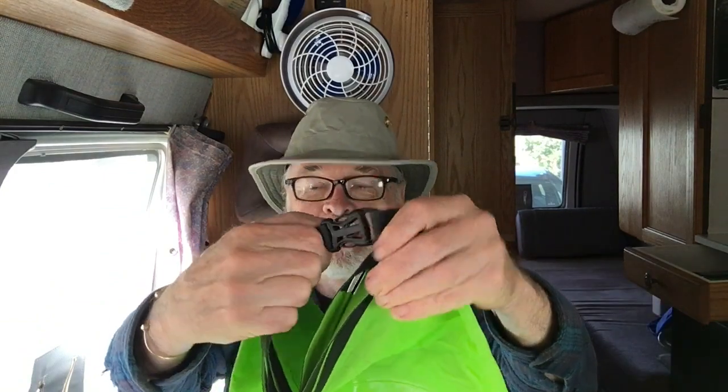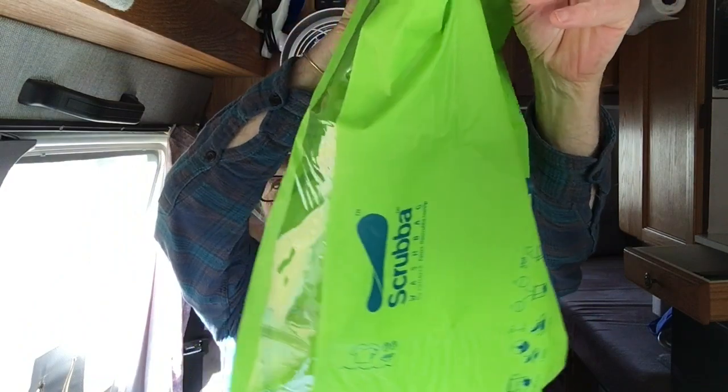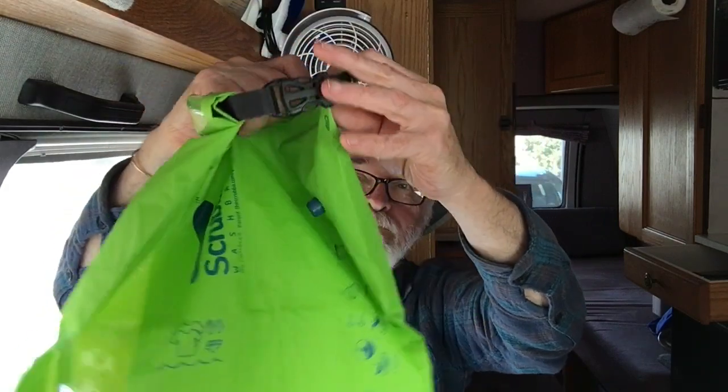So there's a little clasp here. So this is the Scrubba bag. It looks like a dry bag, like what we take if we're going boating or kayaking. And it rolls up just like that and then it snaps. The 2 clips snap around, and the rubberized edge keeps the water in it. And there's a little valve right here that you just unscrew and let the air out. So anyway, that's kind of an overview. Now let's get to the washing of the clothes.